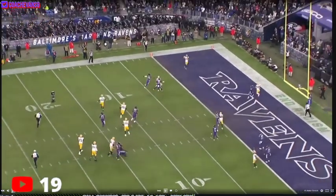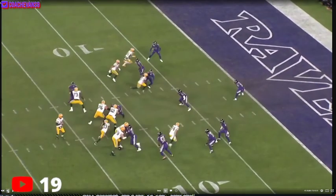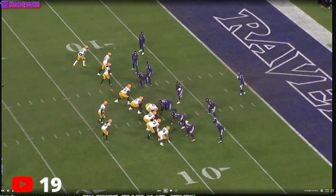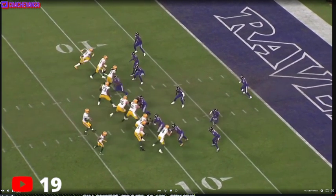Gifted him a touchdown. And then he got a rub route. Got a rub route by 13. 13 is going to rub whoever's defending the running back. And I think it's Bynes. So 13 is going to rub Bynes. Bynes is going to fall. Or pick, whichever term you want to call it.